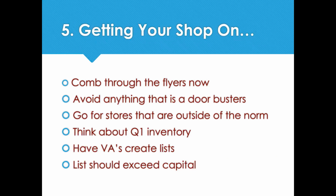You don't want anything that is a doorbuster or that people are really excited for, that they could get a lot of. Go for stores that are outside of the norm. Remember, it's all about supply and demand. So if you can find specials that are only available in your neck of the woods, those items aren't going to get hit by the price tanking nearly as bad. You can have your VAs create those lists from your ads, and list how much you have available, that you think would be a good buy.